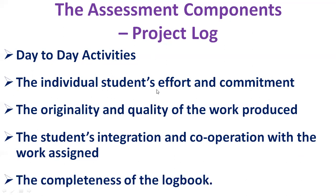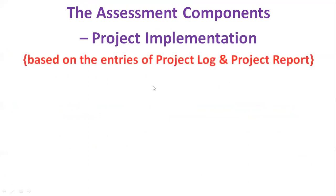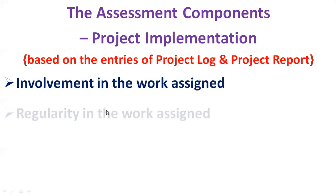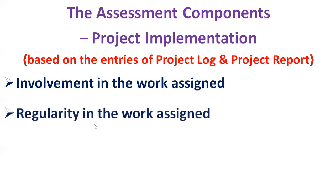All these points should be kept in mind while maintaining a project log. Then the second assessment component is on project implementation. This is based on the entries of the project log and the project report. So the evaluators will see both your project log and the project report, then assess the involvement in the work assigned. What is your involvement in the assigned work? And then regularity in the work assigned.